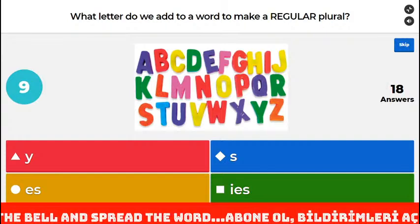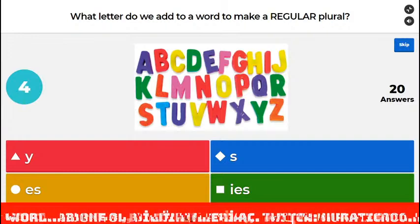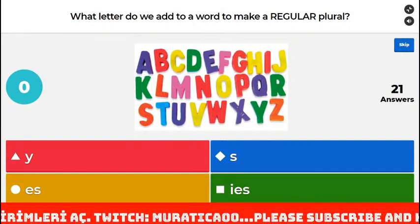Hurry up guys, only 30 seconds you have. Sadece 30 saniyemiz var. Ve son 3 saniye. Hurry up, chop, chop, chop!